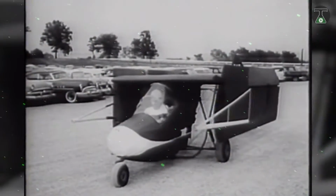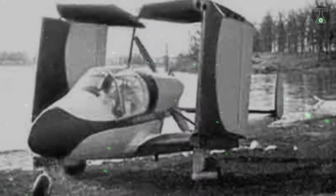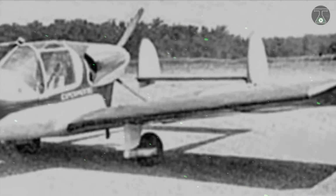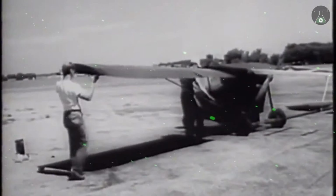The autoplane was an idea of Leland Dewey Bryan, a Buick technician at General Motors Milford Proving Grounds, in the year 1953. He started to create the first of 3 versions of this folding wing airplane with a fuselage frame made of welded steel. It was powered by a 40 horsepower Continental engine with a pusher propeller configuration. The propeller, which was also the power source for the autoplane on the road, was protected by a cage formed by the wings when they were folded.